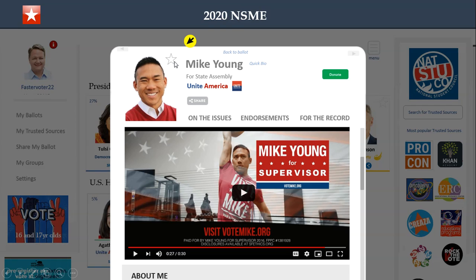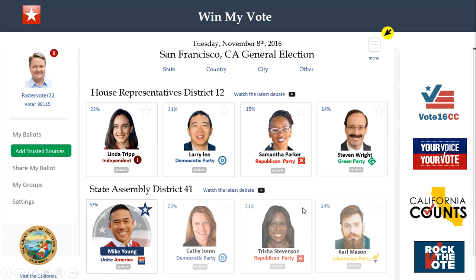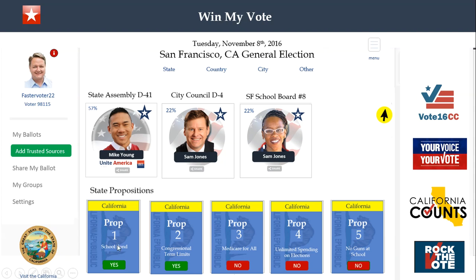So he can favorite Mike here, or he can go back to the ballot here and click Mike's star. And now Mike will move into that first position. And it's nice and prominent that that's who he's going to vote for. So he can do this through all the races. Then he can go here and say, hey, just show me my favorites, right? So these are all the favorites. He can scroll down, see how he's going to vote on the propositions.